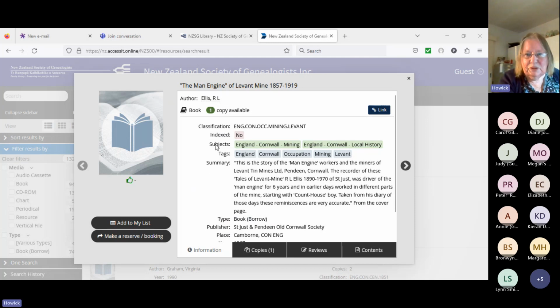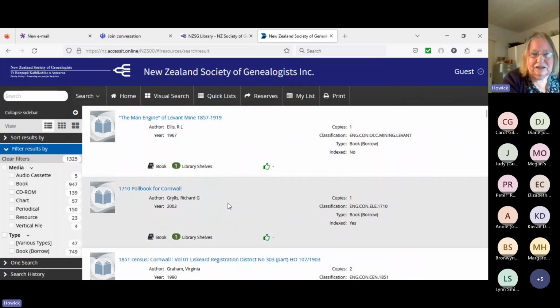And the most important thing here is whether it's indexed or not, because if it's indexed, then it doesn't matter where you are, you can send a query off to the research services and say, could you have a little look in that particular book for my ancestor or my family that might have come out to New Zealand? And they will do that and maybe send you the page or whatever that's on there. And there is a whole lot of different things.